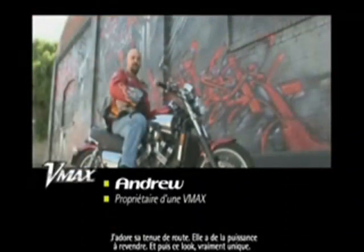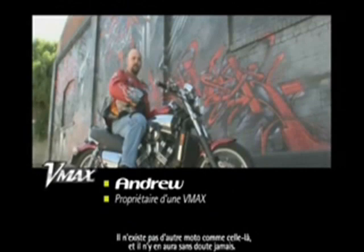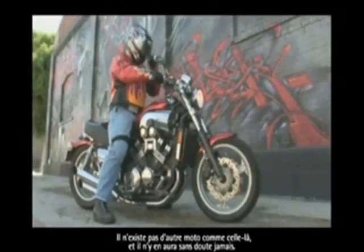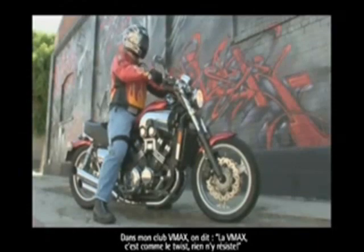I love the handling. It has more than enough power. Also, the style, the looks, it's unique. There's none other like it, and there probably never will be. We have a saying in the VMAX Hunters Association that you can't resist the twist.